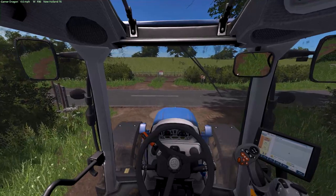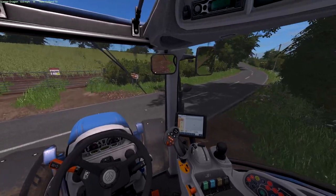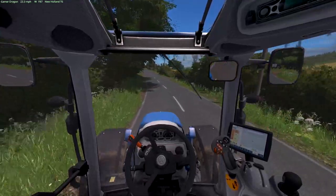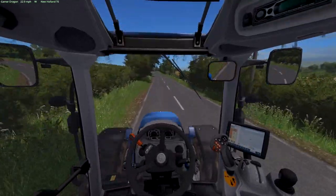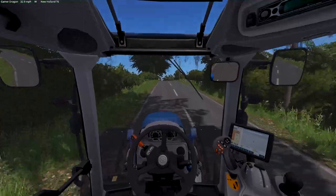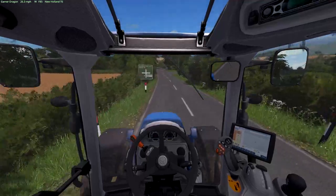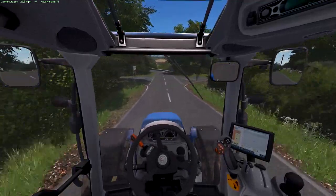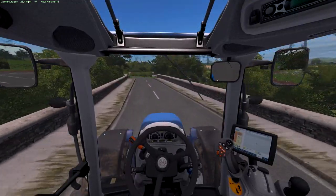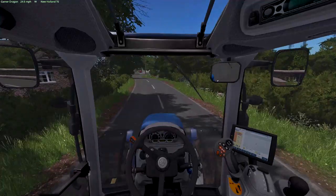I'm just trying to work out the quickest way for me to go. The shop will be this way, I think. Yes, so I've purchased us a trailer. And it should be good for transporting if we need any fertilizer, any seeds in the future. Small equipment we should be fine with.